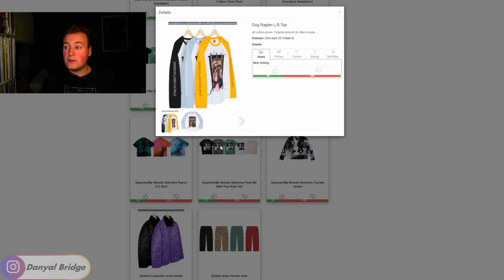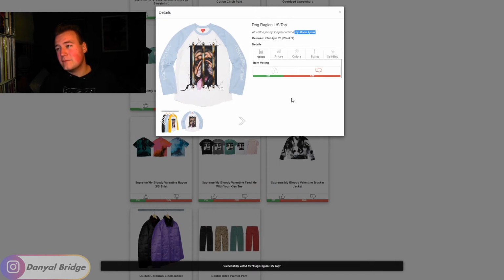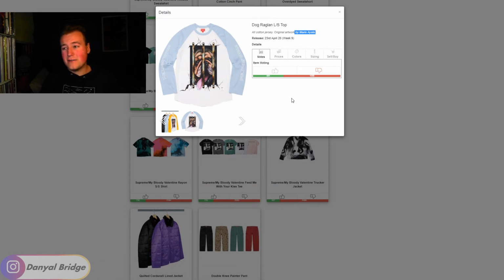Next, we have the dog Raglan long-sleeved top with Supreme written down the arms in their iconic text, and a dog behind bars on the front. This is super cheesy. This is something a grandma would wear while she's walking her favorite dog. Original artwork created by Mario Ayala. I'm sorry, Mario. It's just, this artwork's lame. I know it all comes down to personal opinion, like other people will disagree and say this is a really cool piece, but I just think this is super lame. I'm gonna come out and say it. This is very lame.